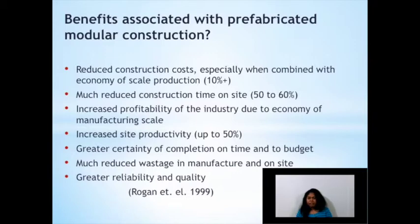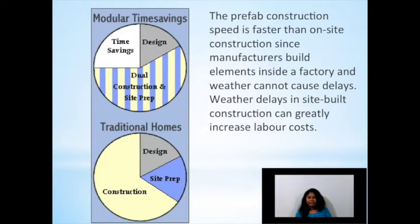greater reliability and quality. The prefabricated construction speed is faster than on-site construction since manufacturers build elements inside a factory and weather cannot cause delays. Weather delays in site-build construction can greatly increase labor costs.